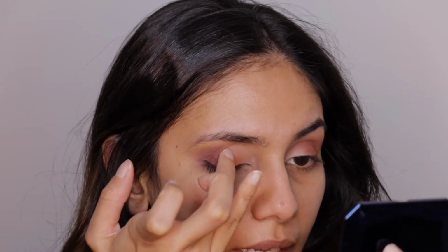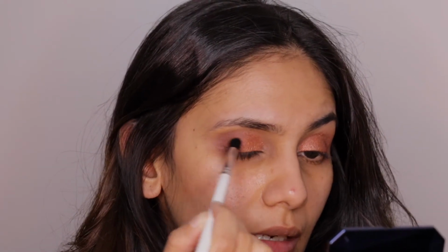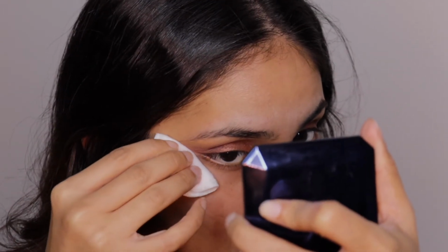Just using my ring finger as the applicator here, and I'm just using a clean JH37 brush. Just want to blend it a little bit. It's just a little bit messy on the outer corners, so I'm just going to use a makeup wipe and take that off. I don't want anything too dramatic, so I'm not going to make it a sharp crease at the end. I will be coming back to my eyes and my eyebrows, but I'm just going to move on to the base first, do everything, and then I can focus on the lower lash line as well.